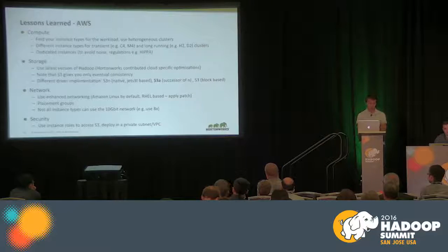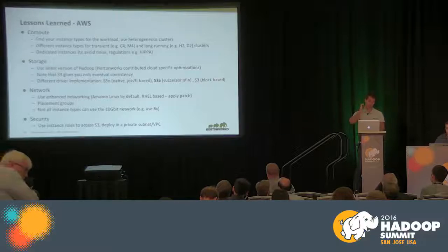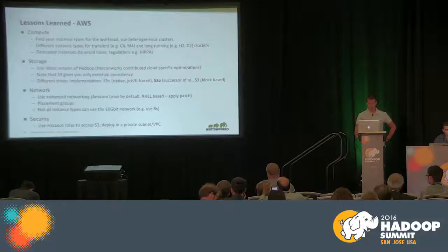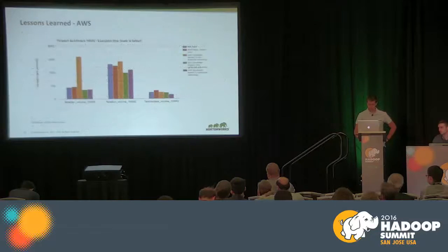On the network, a good experience we have seen is that most people start out from CentOS or Red Hat-based networking, and we realized that Amazon Linux was way faster, due to different networking configurations and newer networking libraries. Also on the network side, you need to consider the instance size, as not all instances can use a 10 gig network. And on security, use VPC and all that stuff.